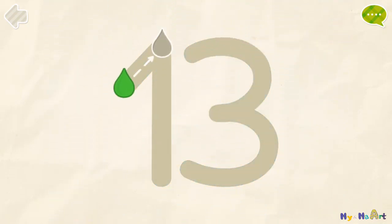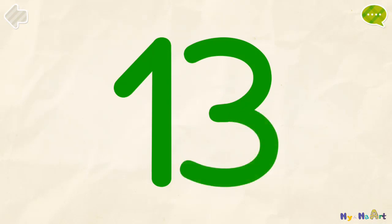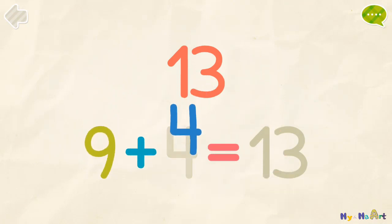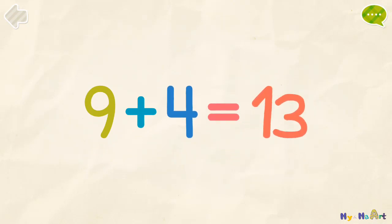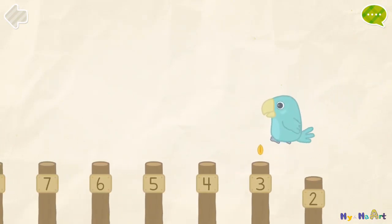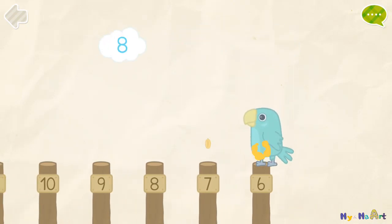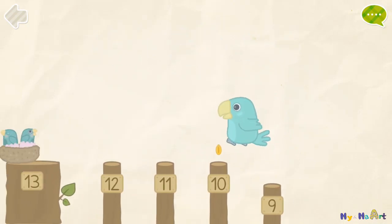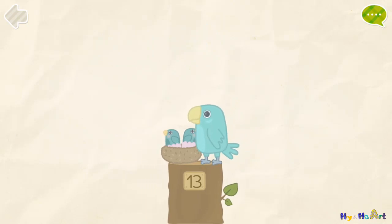Color the number 13. Perfect! Nine plus four equals 13. One, two, three, four, five. Help the parrot to reach his nest. 6, 7, 8, 9, 10, 11, 12, 13. That's it!